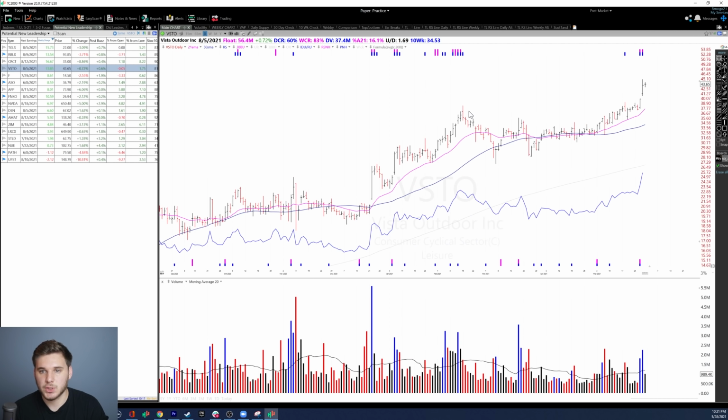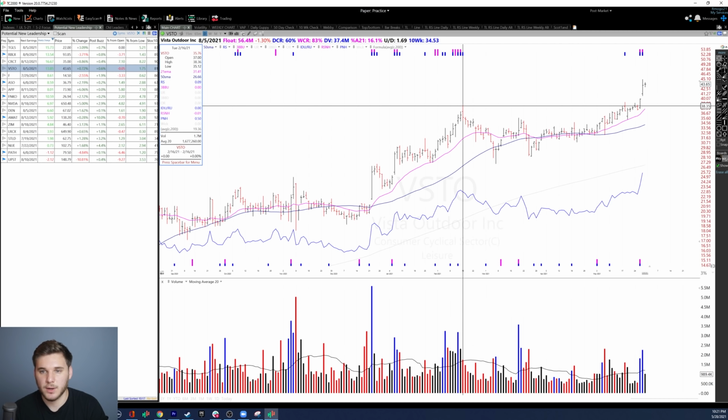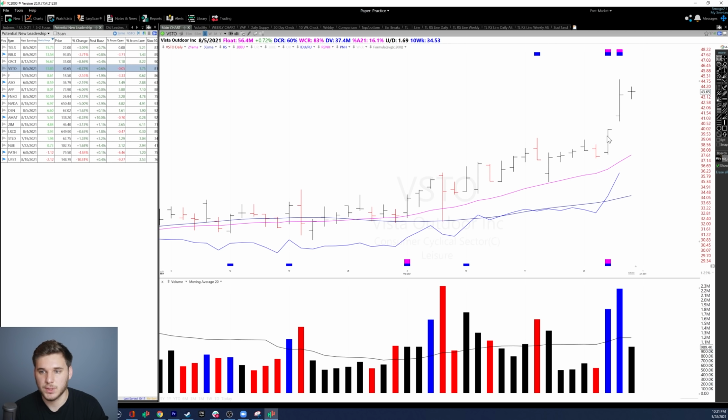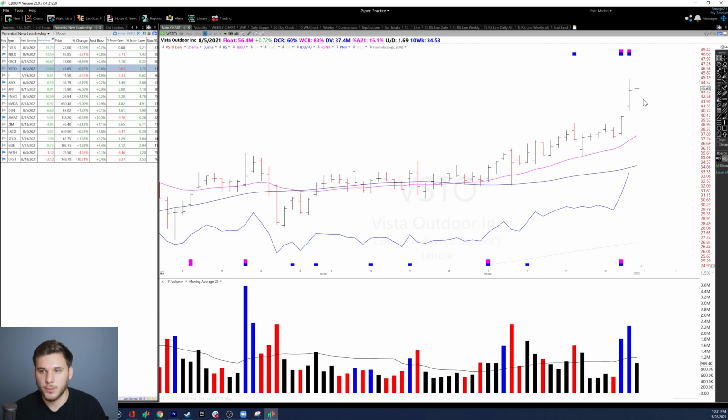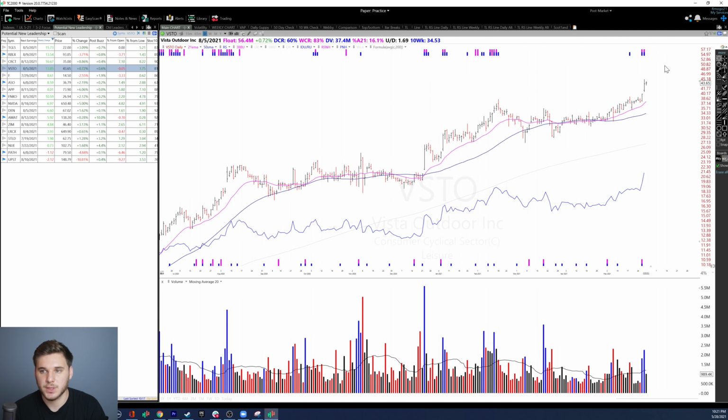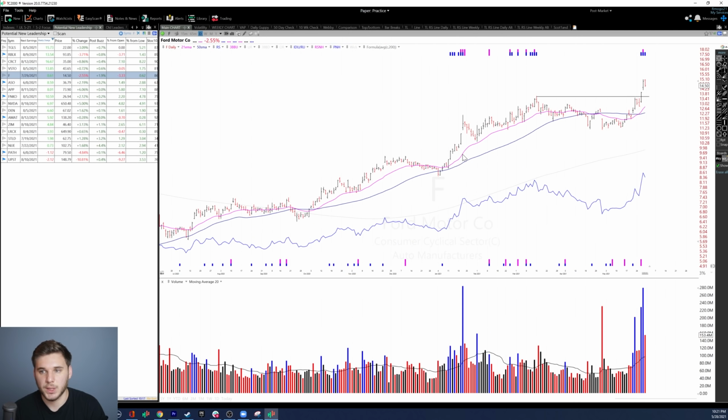VSTO also had a strong move this past week, breaking out of this base. And overall, this is when you want to be getting into the stock through these highs here, as well as this one right here. A great volume as well. And today on this Friday, very constructive action, very tight, as well as a strong closing range and holding above that close. So we'll see if this kind of follows through to the upside sometime next week.